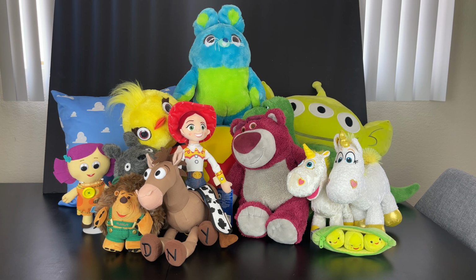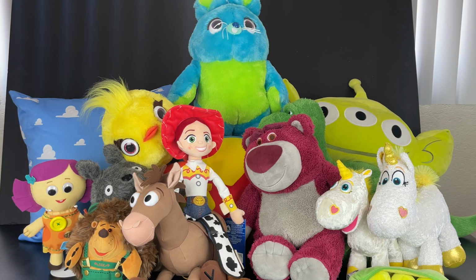Hey howdy hey partners, today we're going to look at my entire Toy Story plush collection. Let's get into it.